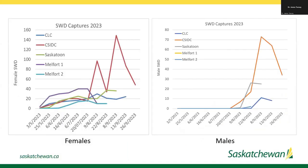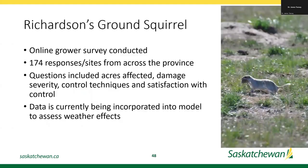We're looking at large numbers of females on the left, and then the males didn't show up till late in the year. The males are just as attracted to the traps as the females. What's happening here is uncertain, but spotted wing Drosophila is widely distributed in numerous populations.